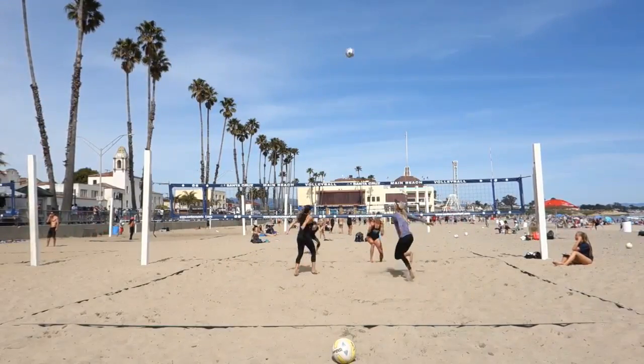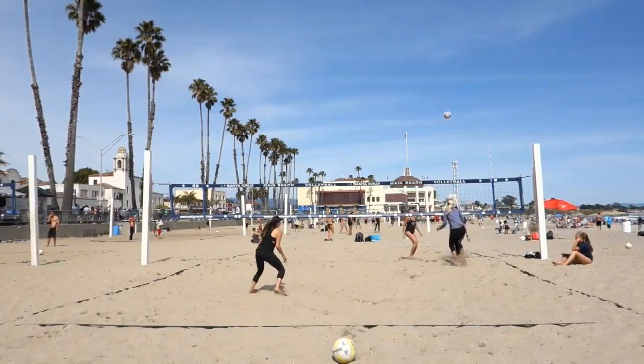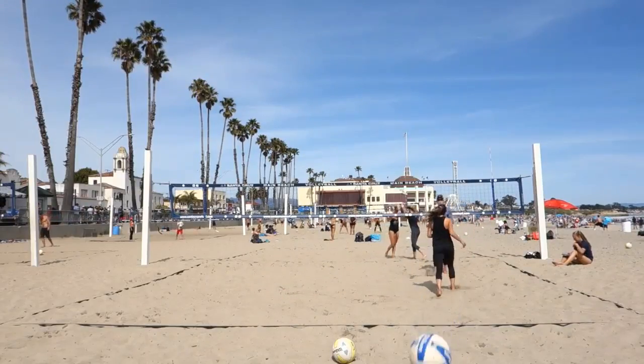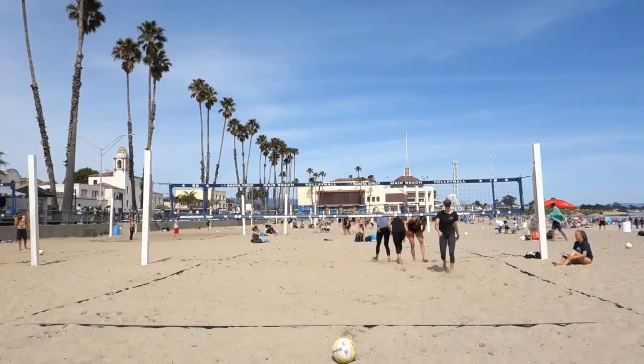That serve is looking money. It stopped there. Okay, that is exactly what we want. So notice we didn't get an ace, but because the ball is spinning so much, that's a hard ball to set. She didn't give a perfect set. The set's off the net a little bit because she's being cautious. Easy dig. Great play. That's exactly what we want. That looks beautiful. I was very happy with that. That's exactly what we want.